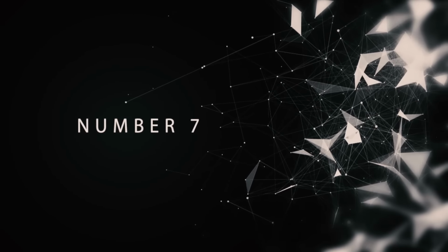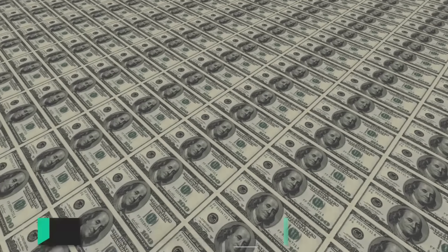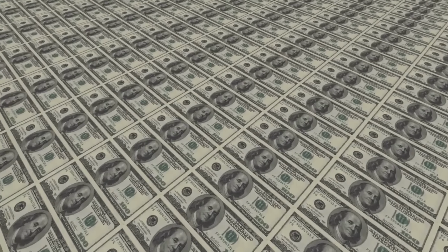Number 7. Money makings. One secret that you probably weren't aware of lies in what material the dollar bill is actually made out of.